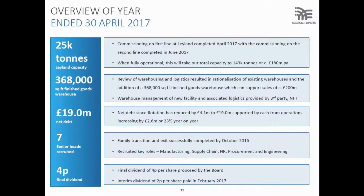Net debt since we floated has reduced 4 million down to 19 million with an increased return on cash from operations, which has gone up 2.6 million or 23% year on year.